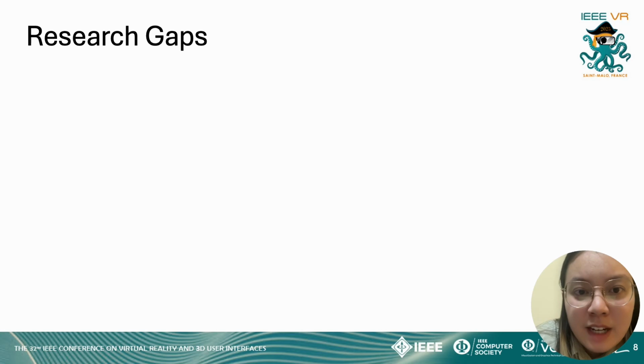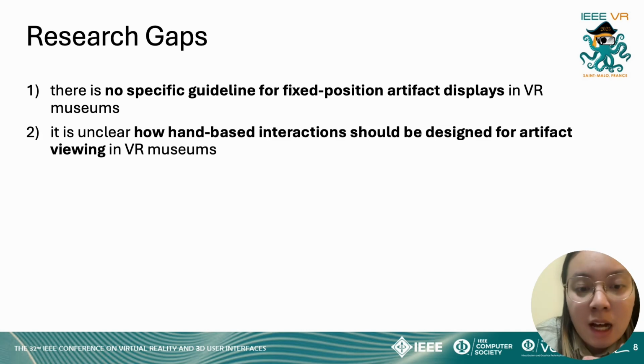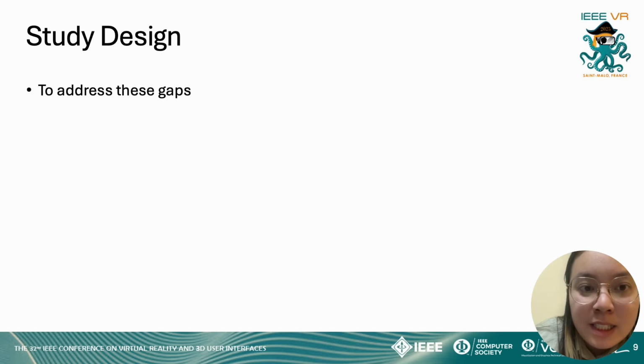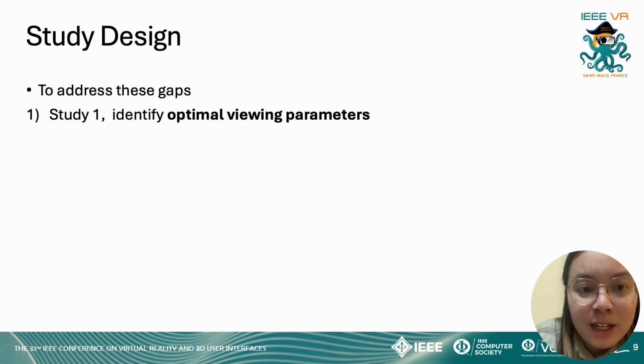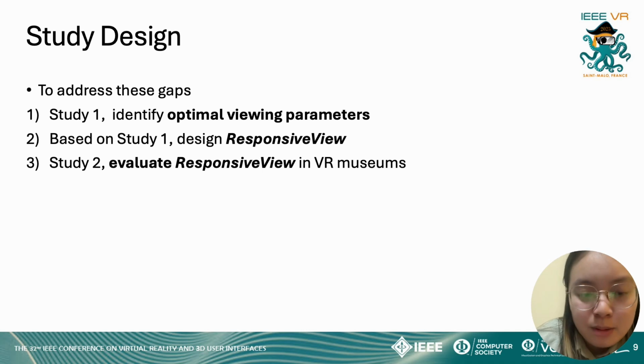Museum professionals give guidelines to enhance visitors' viewing experience in real museums, but VR provides more viewing opportunities, and the real-world guidelines may not work in a VR environment. So we can conclude that so far, there is no specific guideline for fixed position artifact displays in VR museums, and it's unclear how hand-based interactions should be designed for artifact viewing in VR museums. We designed Study 1 to identify the optimal viewing parameters, and based on the results of Study 1, we designed ResponsiveView, and in Study 2, we evaluated ResponsiveView in a VR museum setting.